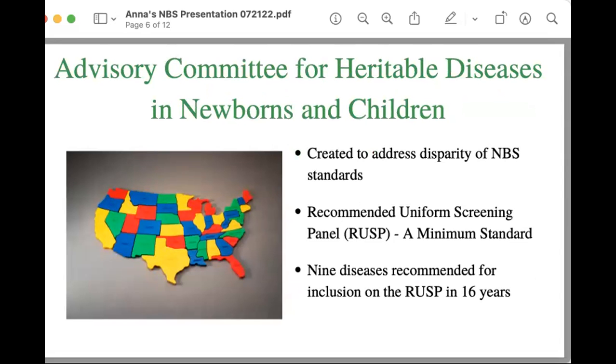So I want to talk about the recommended uniform screening panel that I mentioned before. Just to give you a little bit of background, if you're unfamiliar, newborn screening started with just one disease in 1963. But by the 2000s, there was a huge disparity in the number of diseases each state included in its newborn screening program. This could range from around 10 diseases to some states over 40. And so, what state you were born in really determined your health outcome.